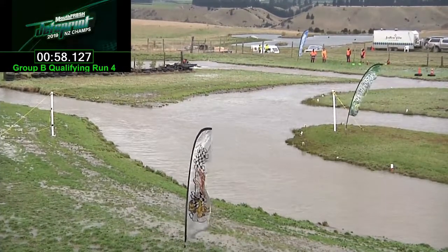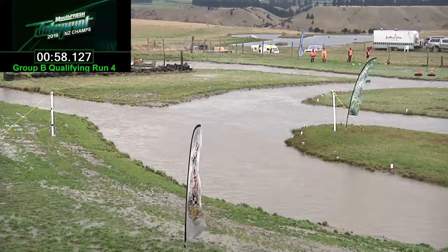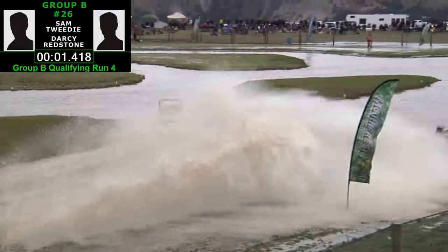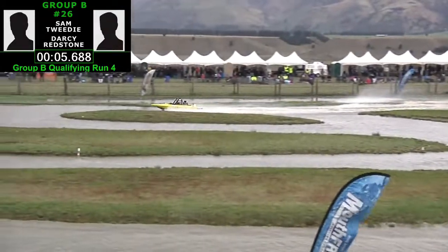Hey, we've got our race director up here, Mike. We'll have a chat to Mike in a minute, but in the meantime, we've got Sam Tweedy coming out and Darcy Redstone in the Eagle Hull. It is the Dilemma race machine from up there on the North Island.